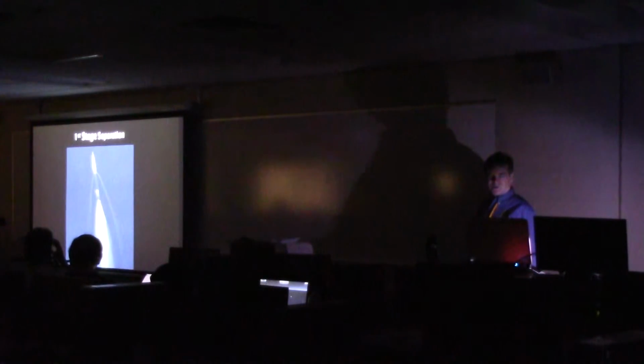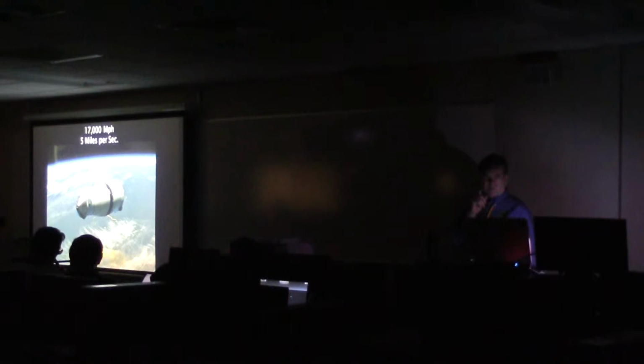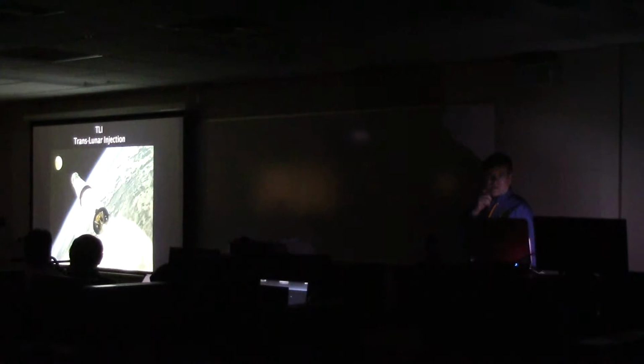First stage separation, close enough to the ground where telescopes could see it. And then the third stage makes it to orbit. About 17,000 miles an hour, that's what you need to do if you want to get into orbit with anything. And then TLI, translunar injection. What was interesting is they did not achieve escape velocity. It's just shy of escape velocity. What they do is they send it out in the direction of the moon. Normally it would come back in a very large elliptical orbit, but the moon captures it before it gets the chance to come back to Earth. So you don't really need to get escape velocity.